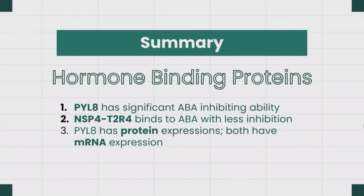In conclusion, PYL8 is significantly effective in inhibiting ABA, while NSP4T2R4 is less so. Both of them have mRNA expression, but only PYL8 has protein expression.